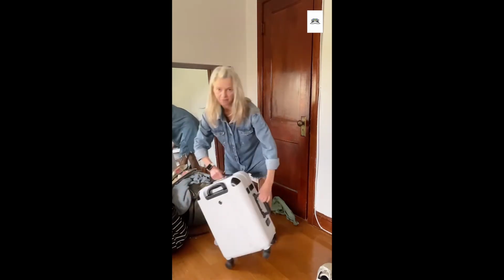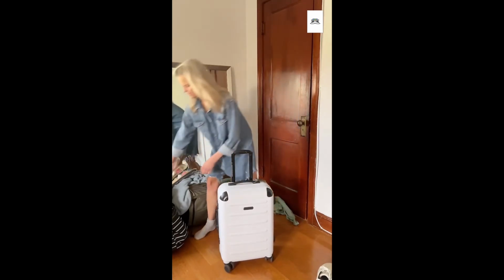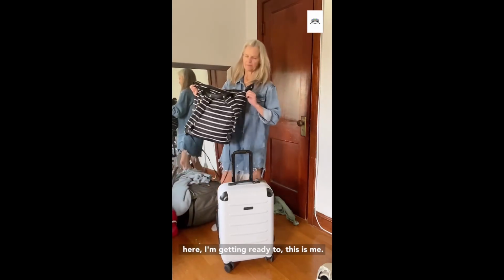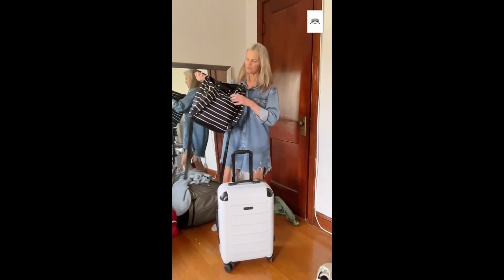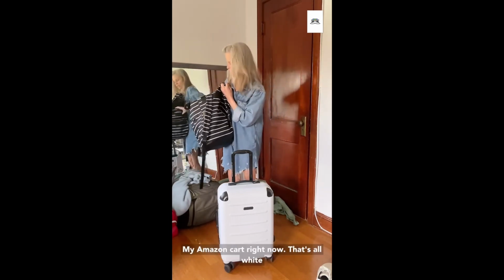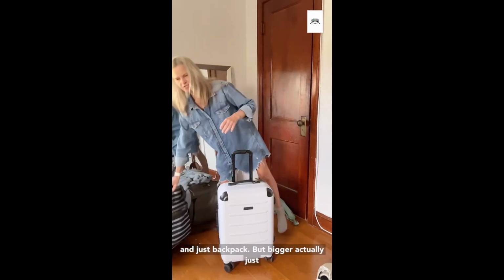And then I just pick it up right here. And like that. And like that. Forgetting this bag because that's a $10 bag staying here. This is my daughter, Cora. Thank you for letting me borrow this. But this is being replaced by something that's in my Amazon cart right now that's all white and just a backpack, but bigger, actually just variable size.